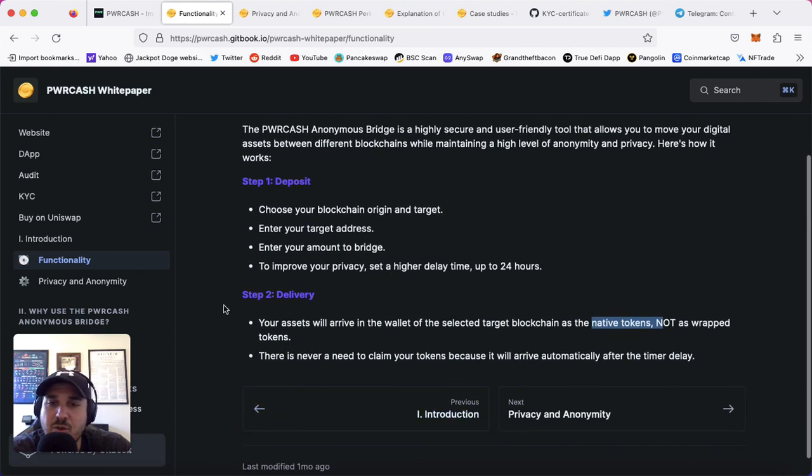So your assets will arrive in the wallet of the selected target blockchain as the native tokens, not as wrapped tokens. So that's actually super important. Let's say you're operating on the BSC smart chain. Sometimes when you do swaps, it'll arrive in your wallet as a BEP20 wrapped Bitcoin, as a BEP20 wrapped Ethereum. So while it does follow the price, it's actually not in its native form. So the fact that this process delivers it in native form is actually huge.